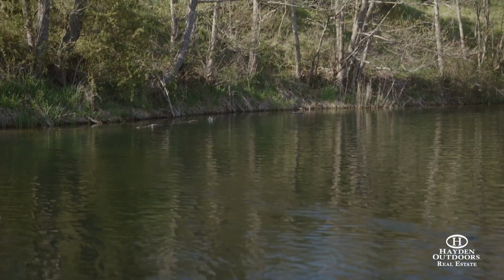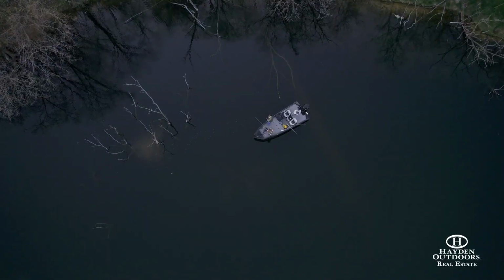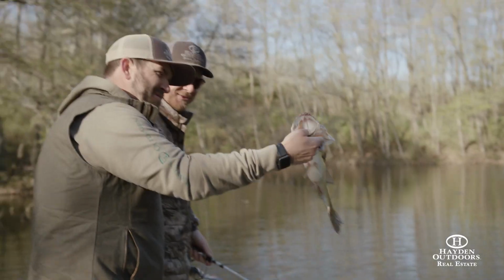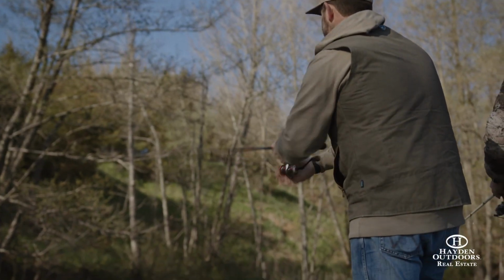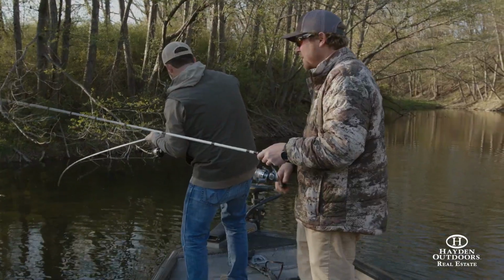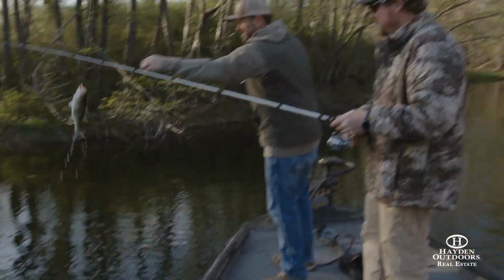We have very deep water bodies on the ranch. We've experimented over the years releasing trout, walleye, northerns. The largemouth bass here on the property would be the primary game fish, but we also have other species of fish here on the ranch. Got one? Yep. My goodness, it's just one after the other out here today. Boy, they're all pretty too.